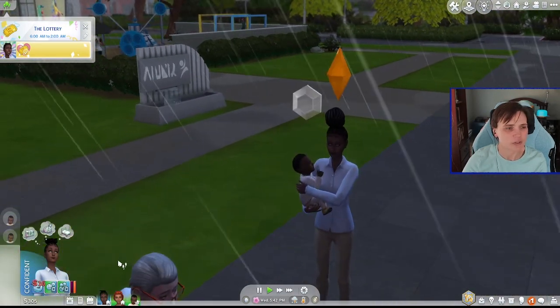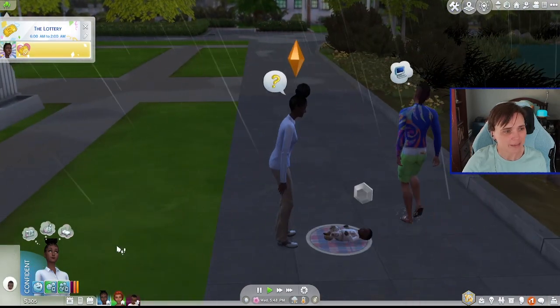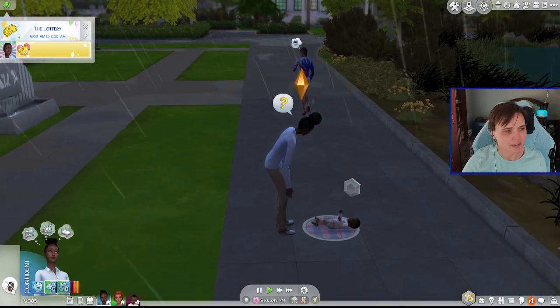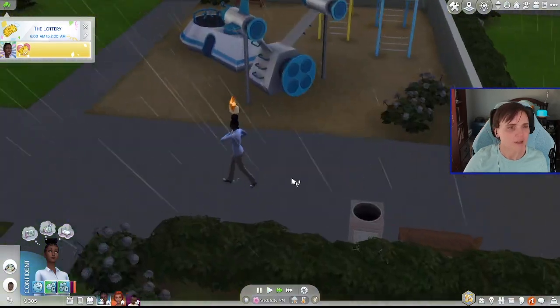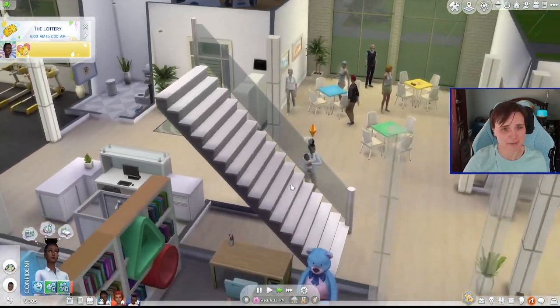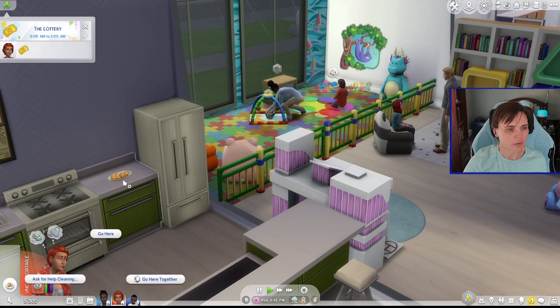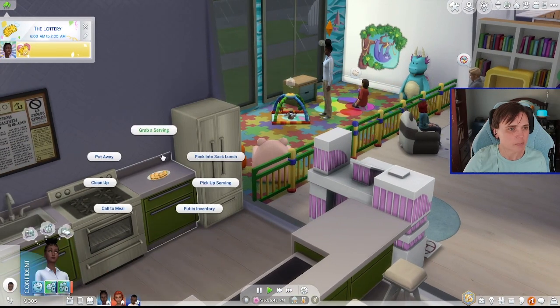I don't think he's enjoying this. Wait, no, don't put him down in the rain. What are you doing? Don't put him down right there. That's a terrible idea. Oh my gosh, finally they're bringing him inside. He just stood out in the rain for like ever. Caroline cooked some food, so we'll have Shayla come get some of that as well.